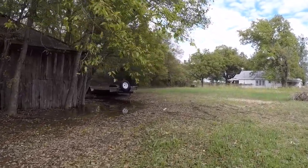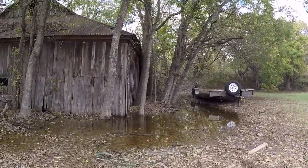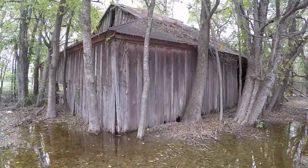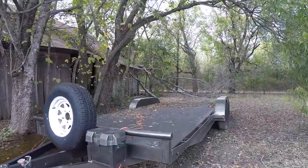You can see the bottom corner of the barn there is sitting in water. Of course, that water wicks up the wood, and this bottom back section is kind of falling in and over. And the last group of storms that came through, you can see this.